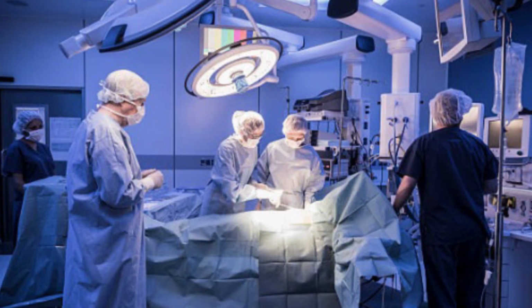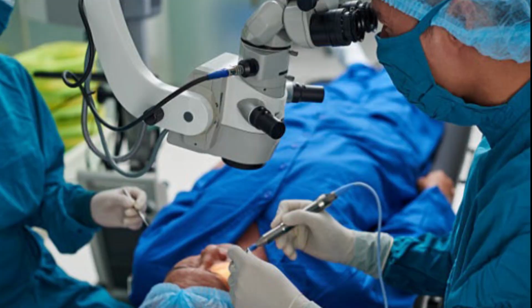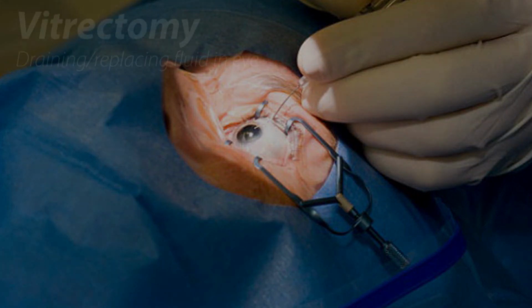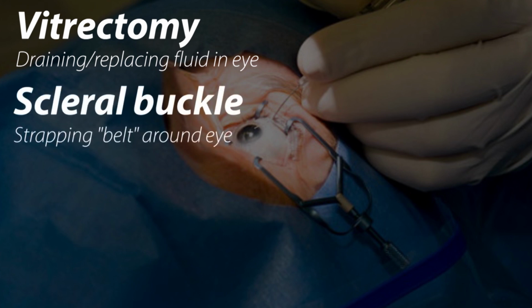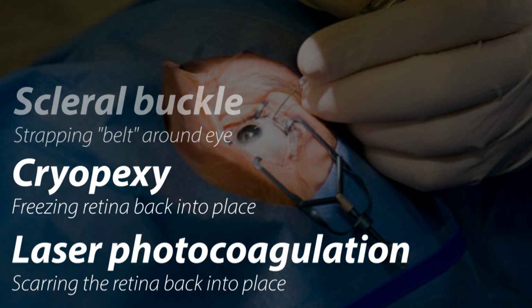Many different options for surgery exist for when a retinal detachment repair is necessary. These are performed on a case-by-case basis and at the discretion of the surgeon. These include vitrectomy, scleral buckle, cryopexy, and laser photocoagulation. The insertion of an air or gas bubble may also be warranted. This can help mechanically push the retina back into place.